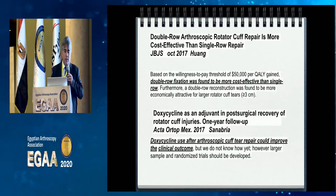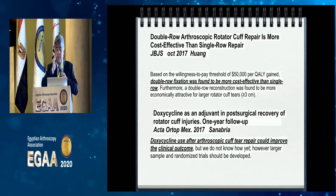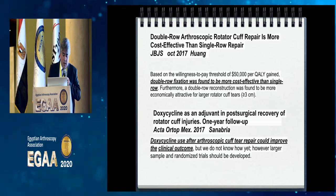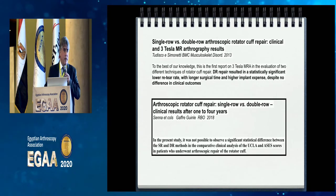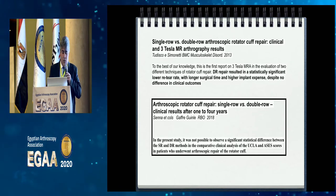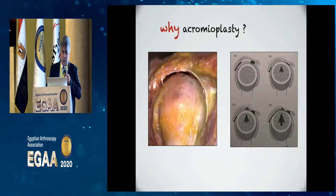Doxycycline, I've been using since, I remember at the Academy in 2009, it was Steven Weber, he presented the use of doxycycline as an MMP inhibitor. I've been using that, but it's still very anecdotal. We don't know how long we're going to use it, we don't know how much we're going to use, but as an antibiotic, I would like to use that mainly for enhancing healing. So we need more papers showing that single row or double row will lead to good results. There is a paper showing that there is already a statistical significance in the results with double row. We don't know. There are a lot of papers coming in the literature on that to see what's the right way.